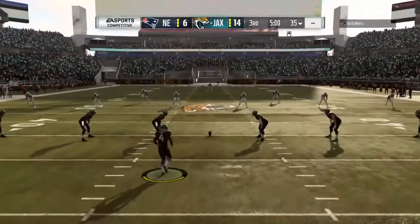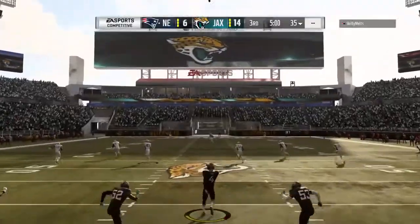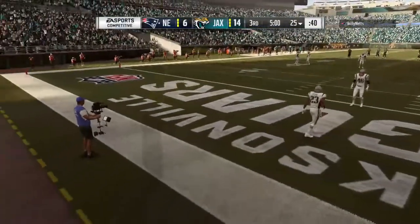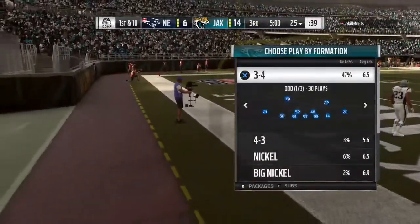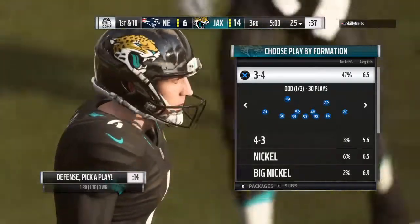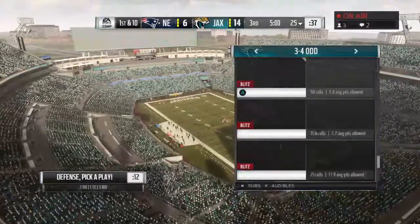Both teams appear ready for the fight ahead, and we resume action here in quarter number 3. And this will not be returnable. It's out of the back of the end zone for a touchback. Now the Patriot offense set to take over again. They're down here, but very much in this game.